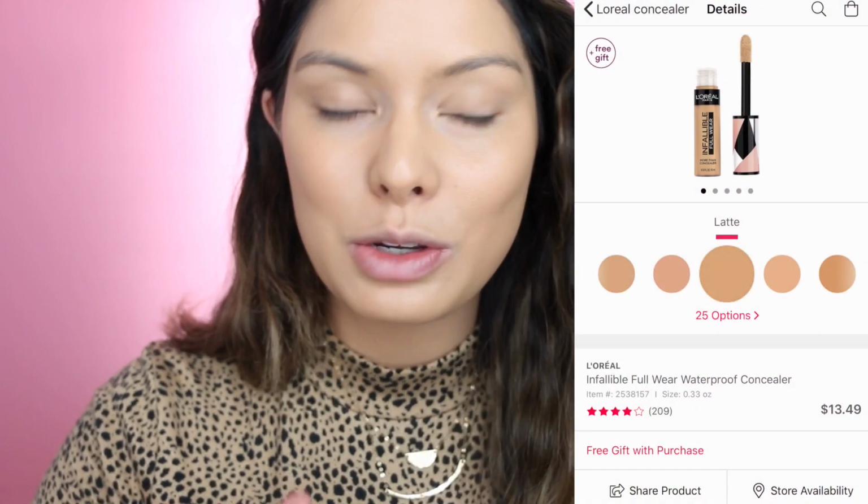We are going to go in with a concealer. One of my favorite concealers of all time is the Milani Conceal and Perfect, but I've really been enjoying this L'Oreal Paris Infallible. L'Oreal just seems to, they make some of the best foundations for the drugstore, and I've been so impressed with this L'Oreal Full Wear Concealer. So we are going to go in with that.